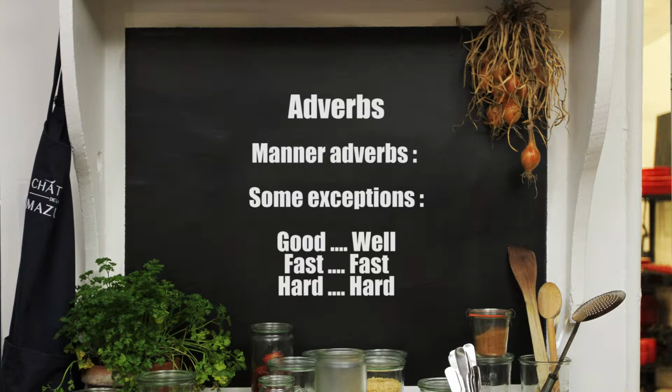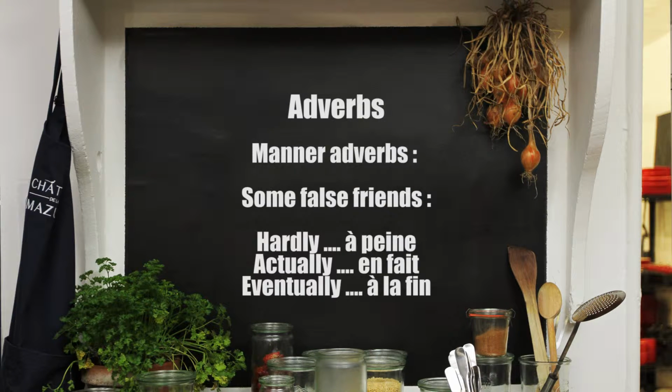Some exceptions. Good becomes well. Fast remains fast. Hard also remains hard. We also have some faux amis, some false friends. Hardly relates to à peine. Actually is en fait, and eventually is à la fin.